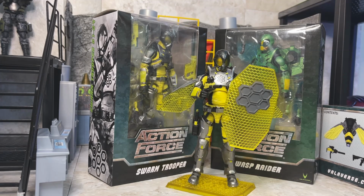Definitely a nice little addition for the swarm trooper, but not to say that it wouldn't work with other 1/12 scale figures with the backpack, the shield. The guns are definitely real easy to kind of work with and use on G.I. Joe Classified, Marvel Legends. Definitely done that in the past.